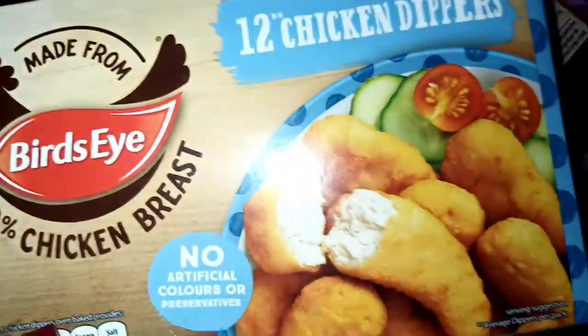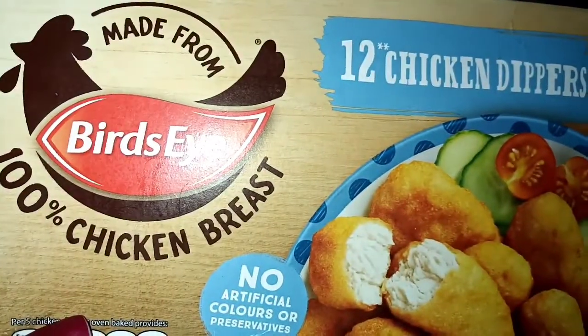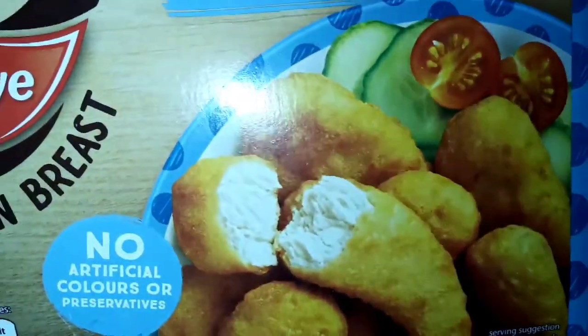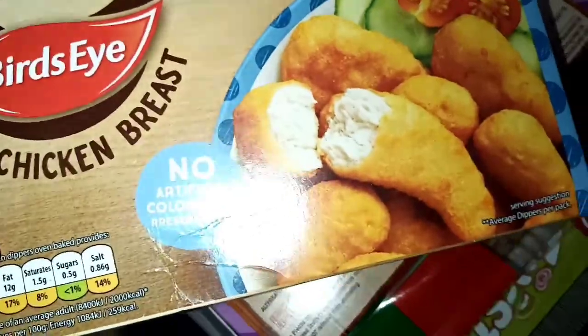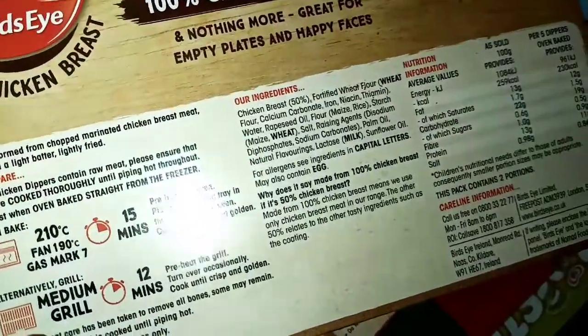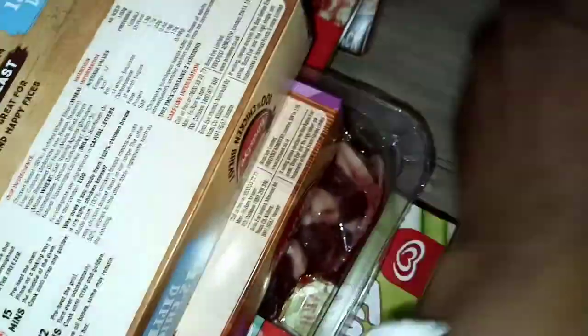And these are good as well. These are the little dippers, which are like chicken nuggets, and as I said, they're on offer right now, so I decided to pick up a few of them. I got one of each, and the kids will love these as a quick lunch or snack. So definitely try out Birds Eye. If not, Iceland has their own branded stuff, which I do like, their own chicken nuggets and stuff like that.